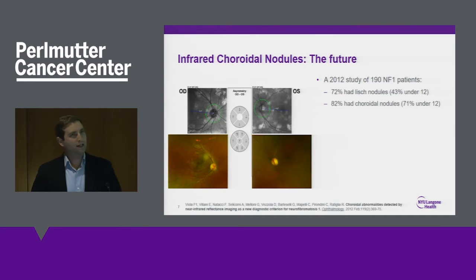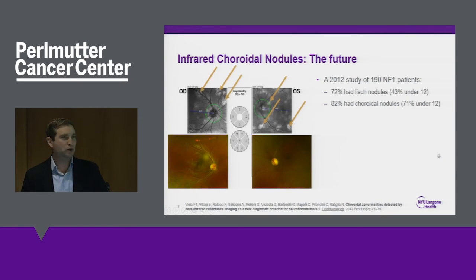That brings us to talking about updating the clinical guidelines for NF1. This is a really important slide. If you look at those bottom pictures, these are photographs of the back of a child's eye, and you can trust me that they look normal, and you don't see anything abnormal. But when we do a special infrared scan of the back of the eye up here, you can see all these little white spots. These are what are called choroidal nodules. The choroid is a space in the back wall of the eye. Again, kids with NF1 get these characteristic nodules there that we can see on these infrared images.